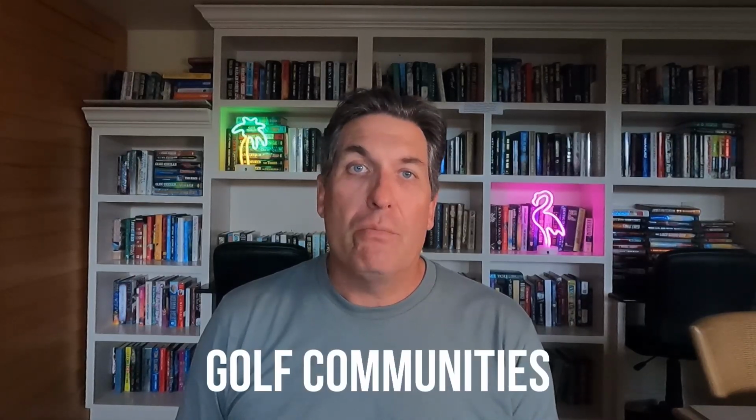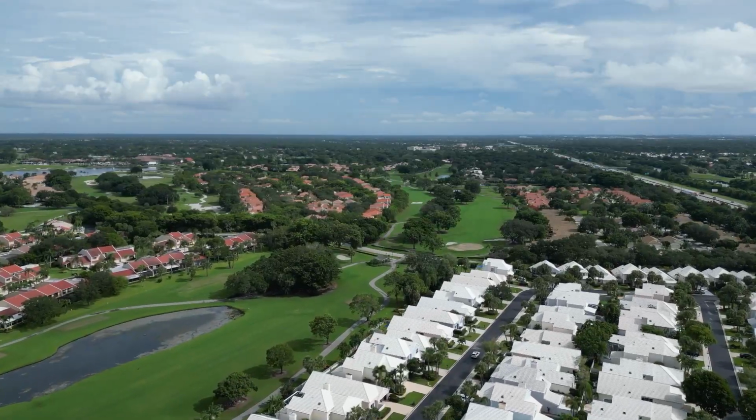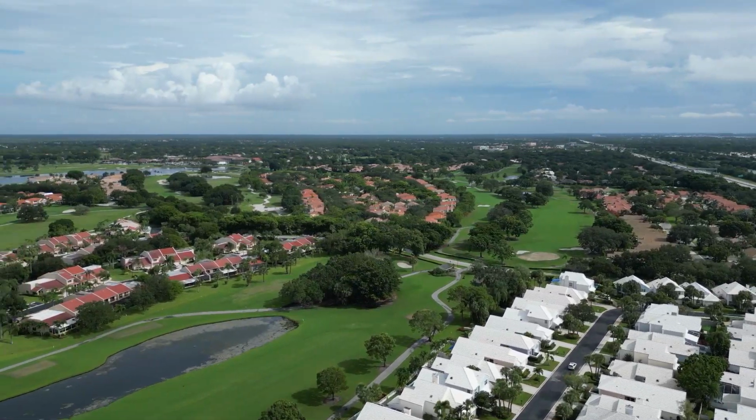So if we're talking about Palm Beach Gardens, we got to talk about golf. And if we're talking about golf, we got to talk about golf communities. As far as golf communities here, there are a ton of them. I think there's at least a half a dozen for sure. And these are big golf communities. The biggest probably of all of them is PGA National.